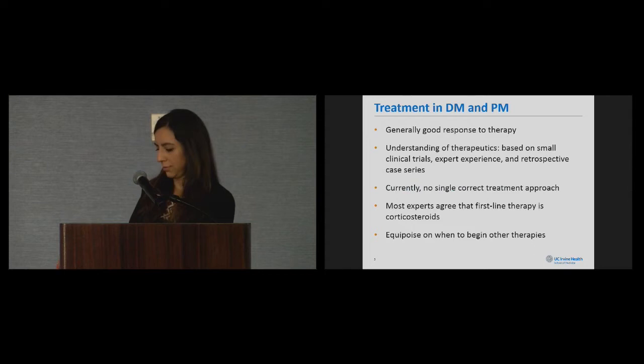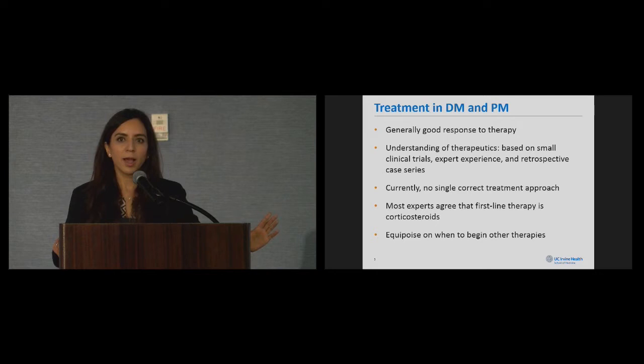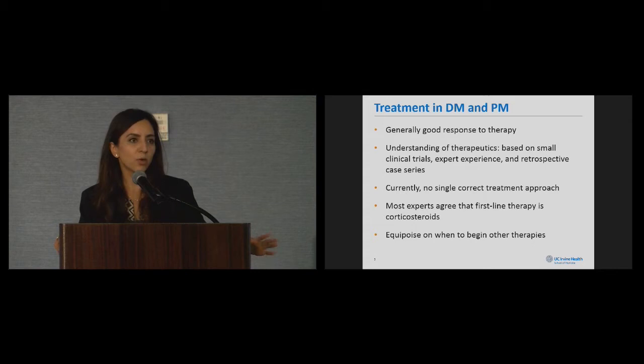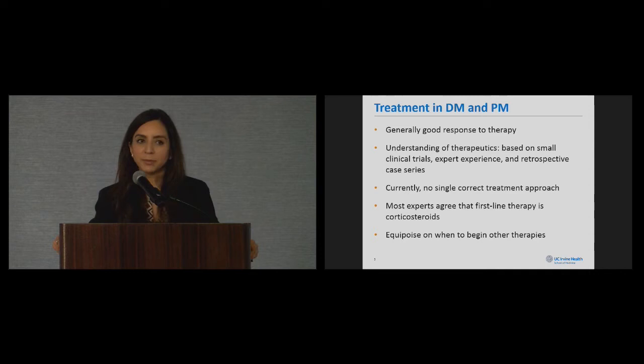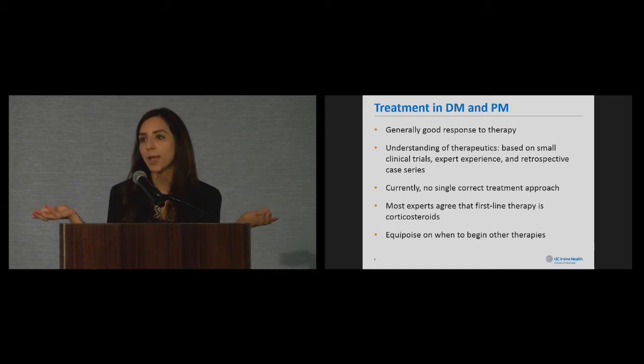Another very important point is that when I meet a patient for the first time with myositis, I always tell them it's my utmost priority and responsibility to try to get you better. One of the reasons why I love treating patients with myositis is because a majority of patients can get better with immunotherapy. And sometimes, while it may not be the most conventional treatment, there are other options out there where if you don't respond to one treatment, you may respond to another and have a much better response.